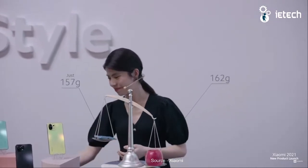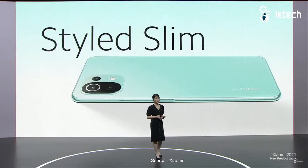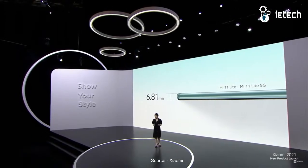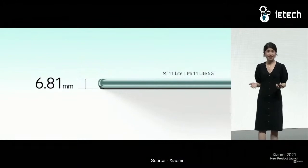This makes it one of the lightest smartphones in the world, as you can see. And in fact, it's lighter than this apple too. And to give a sense of scale, Mi 11 Lite not only looks better than almost anything on the market today, it's also lighter. Mi 11 Lite isn't just stylish and light, it's also trimmed to be slim. In fact, it's 14% slimmer than the previous generation. Measuring in less than 7 millimeters, it's so slim you'll barely notice it in your bag. And it's going to be super easy to slip even into tight pockets. But how slim is 6.81 millimeter exactly?